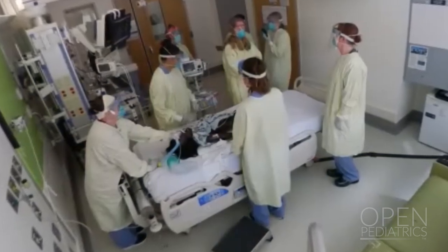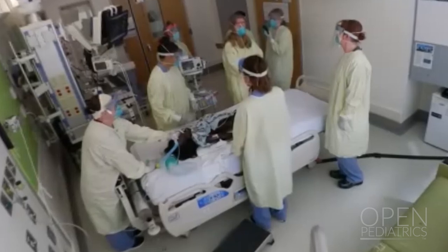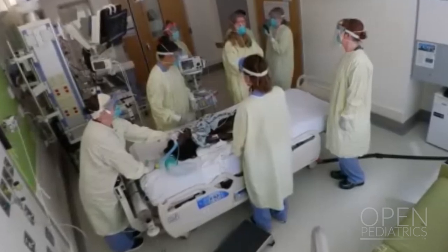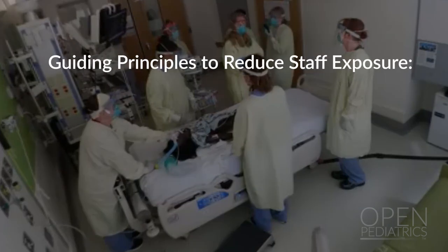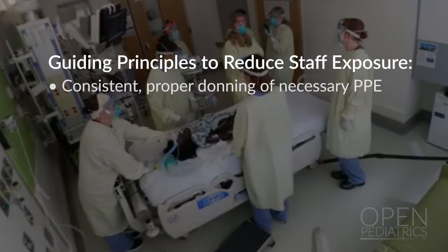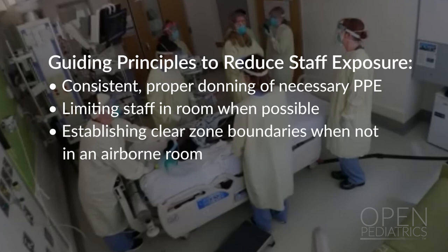COVID-19 is highly transmittable during resuscitation events. Optimizing patient outcomes and protecting staff from COVID-19 exposure are of the utmost importance. Guiding principles to reducing staff exposure: consistent, proper donning of necessary PPE, limiting staff in the room when possible, and establishing clear zone boundaries when not in an airborne room.